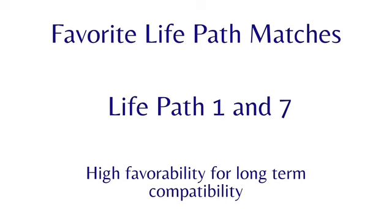Now, I will say that these 2 numbers can be very critical of themselves and of each other. So if the 7 can just understand that the 1 is just trying to help, 1s often have that coaching energy and they like to coach people. And if the 7 is on the more spiritual side of the number, then they often will not be like this and it will be okay for the 1. And as long as they do not give each other too much space, okay, then this can be a fantastic combination and a great match and one of my favorites.